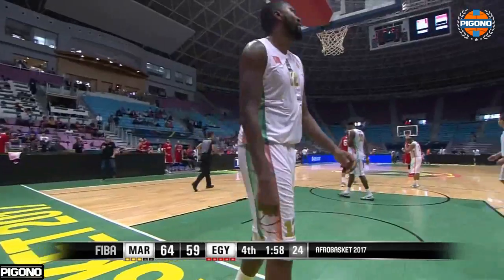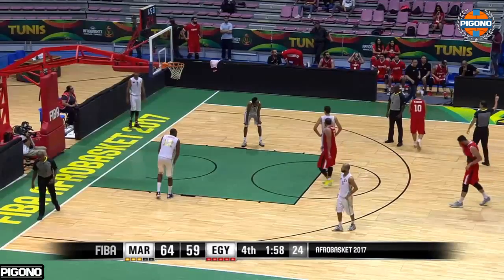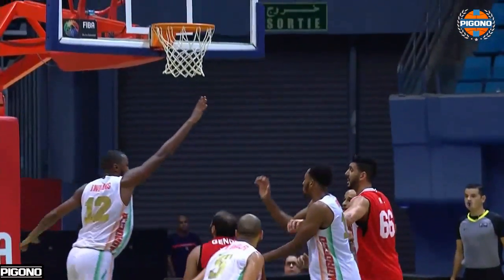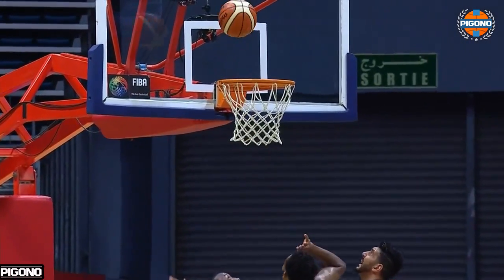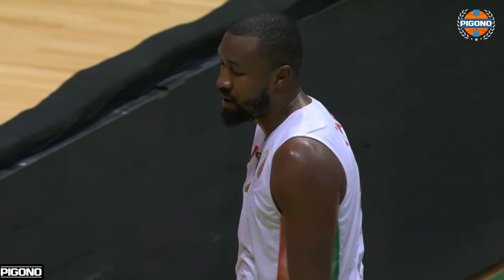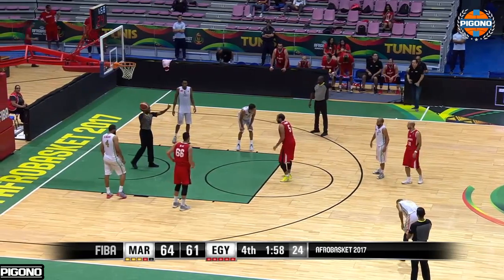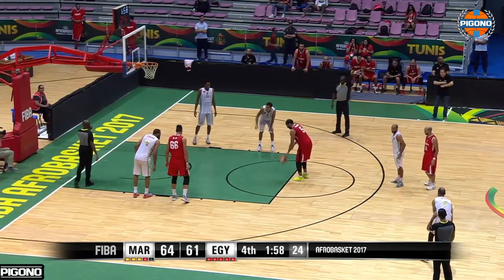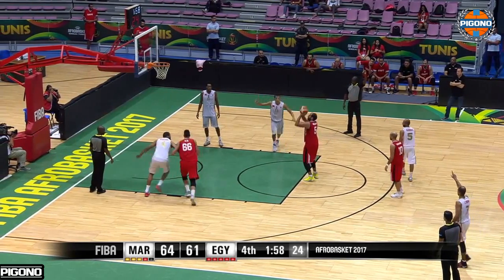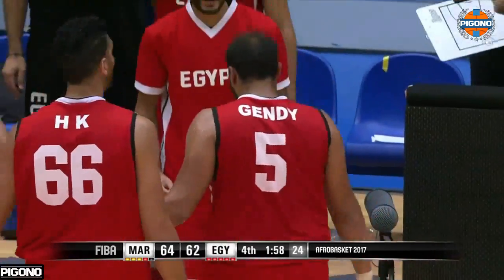The foul is drawn by Abdel Halim, not for the first time today. And my word, we're in for some finish now. The Egyptians get the two, could get another one to make it a 2-point game. Great play. He was 0 for 4, 0 for 6 in the first half from the field, and now he is 3 out of 4 in the second half. So a huge step up for Amr Abdelhalim, and a great contributor right now offensively for the Egyptian team. And he gets the free throw as well. Arms in the air in celebration from Abdelhalim.